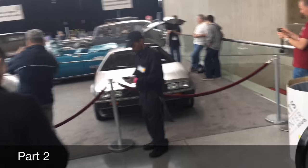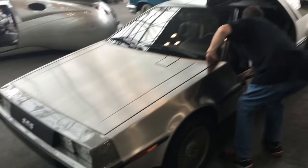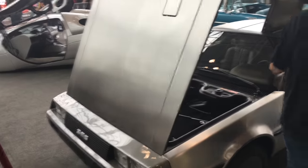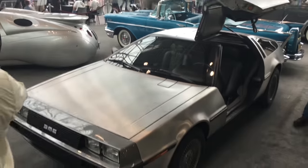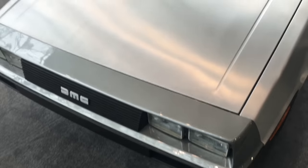DeLorean. And it's not a time machine. I didn't know DeLoreans had a funk. So it was like, that's how close it came. You can smell paint coming out of it. You can smell spray paint. You can actually smell spray paint coming out of this thing. Stainless steel. My nose right now is filled with the smell of spray paint.